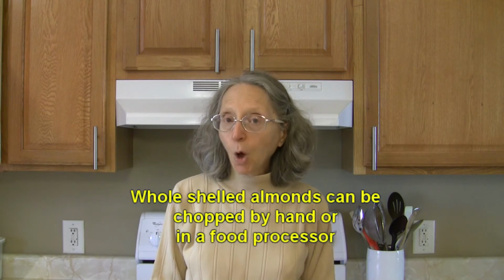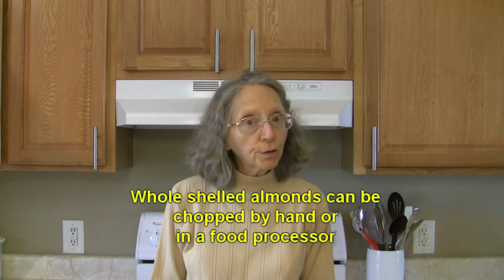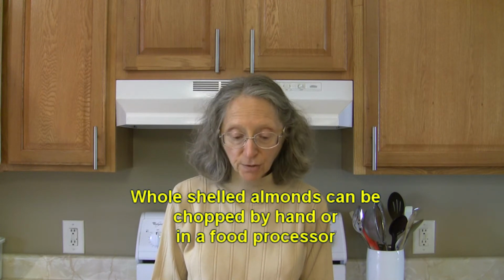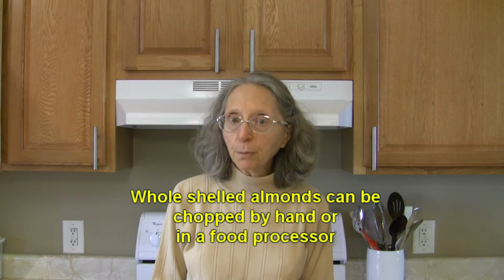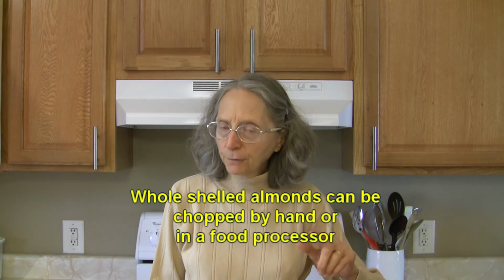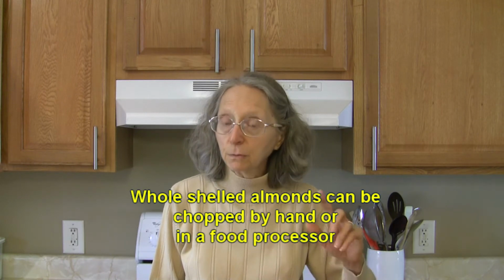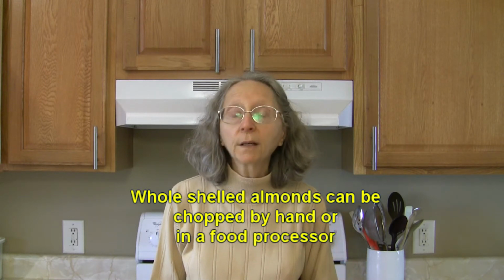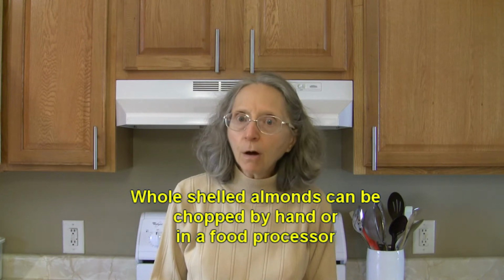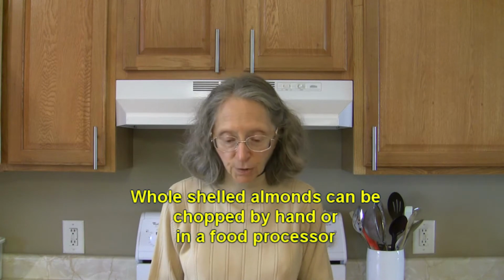Now, if you have some whole shelled almonds, you can chop them by hand or you can chop them in a food processor. When you're using a food processor, just pulse it briefly and not for too many times, and that will give you some chopped almonds. If you do it a lot, you're going to wind up with almond butter. No harm there, but if you wanted chopped almonds, you don't want to take it too far.